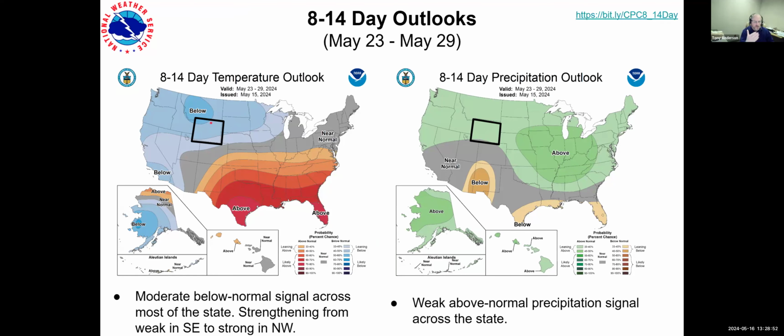Okay, moving out, we've just looked at 7 days. We're going to look out from days 8 through 14, and these are temperature and precipitation outlooks, just more or less giving you what the signals are telling us. It's not so much a forecast as what the global signals are telling us that we might expect in that time frame and that second week from now.